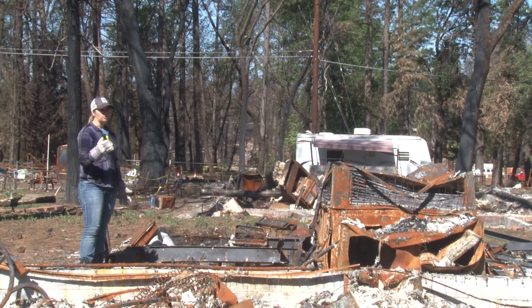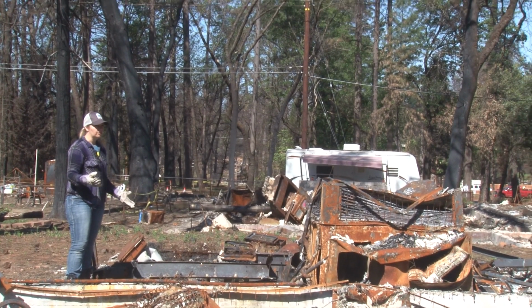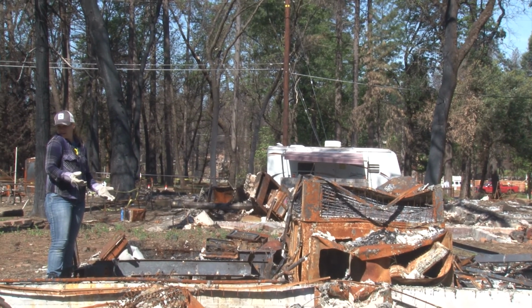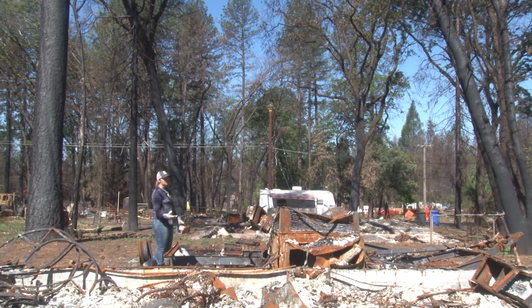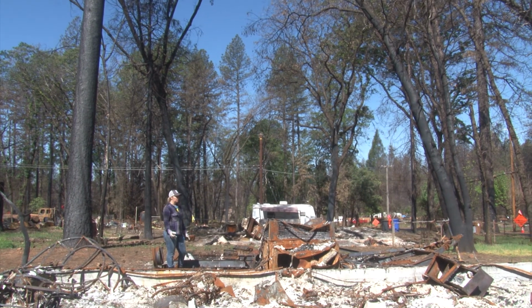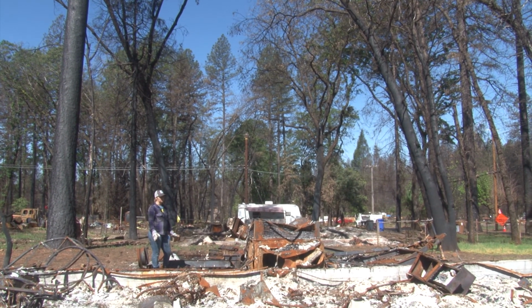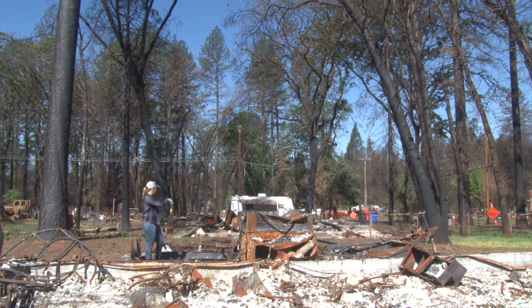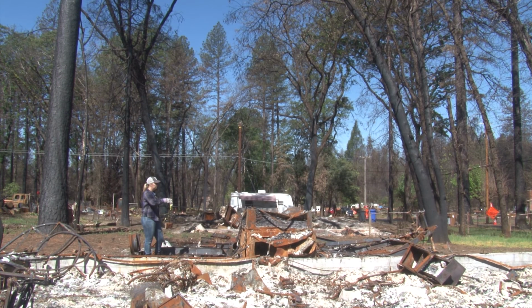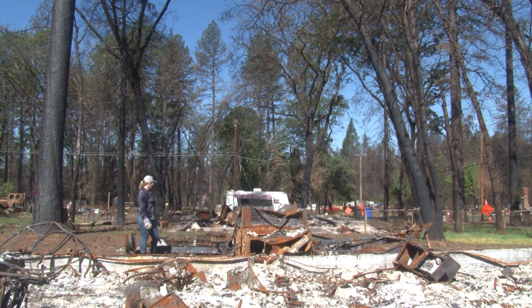it just kept getting darker and oranger, and then we started hearing explosions, which we're thinking were propane tanks or power poles, and then we just kind of looked at each other and said, this isn't necessary, let's just get out of here, because cars were starting to back up in front of our house already. So yeah, we just kind of abandoned it.